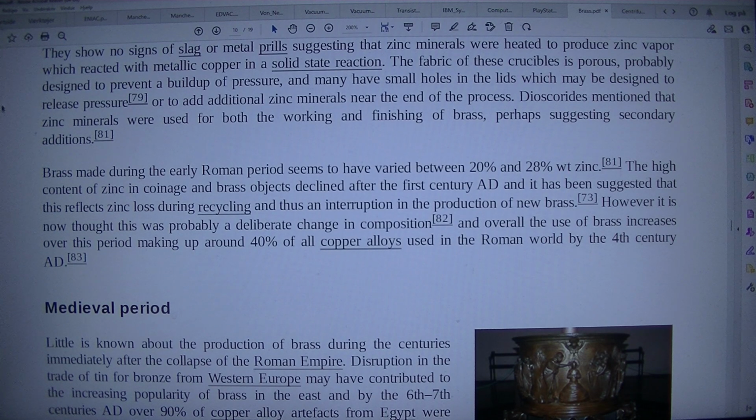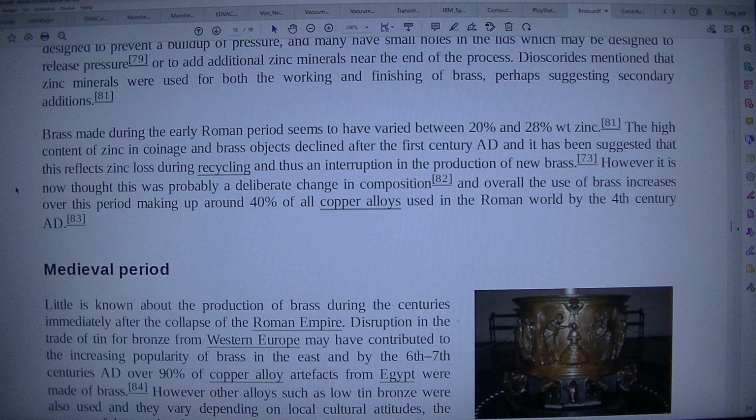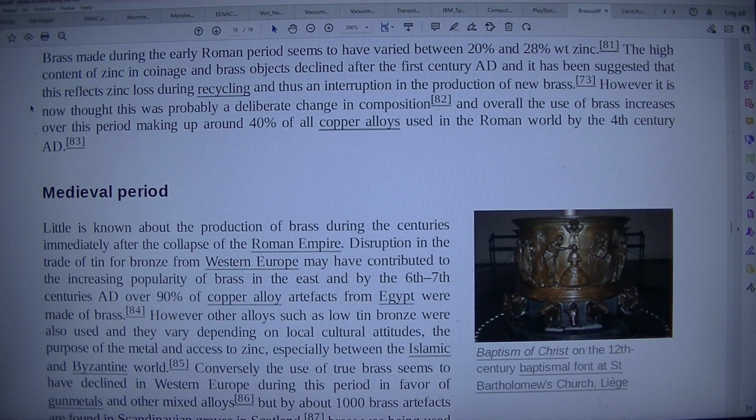Brass made during the early Roman period seems to have varied between 20% and 28% weight zinc. The high content of zinc in coinage and brass objects declined after the 1st century AD, and it has been suggested that this reflects zinc loss during recycling and thus an interruption in the production of new brass. However, it is now thought this was probably a deliberate change in composition. And overall the use of brass increases over this period, making up around 40% of all copper alloys used in the Roman world by the 4th century AD.